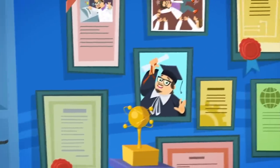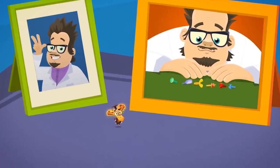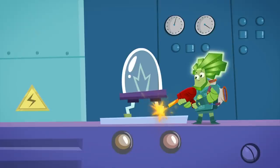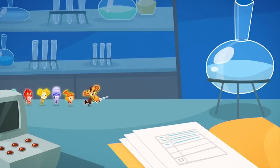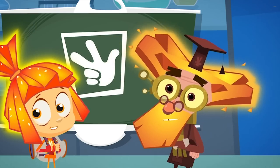Professor Eugenius is a very talented scientist and a dear old friend of the Fixies. He always helps the Fixies, and the Fixies are happy to help him, too. Professor Eugenius let the Fixies set up their school right here at his laboratory. It's hard to imagine a better place for a Fixie school.